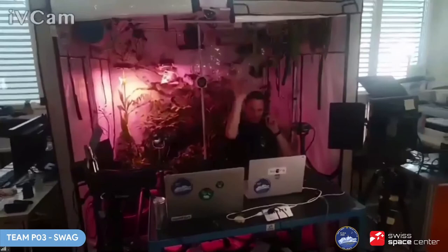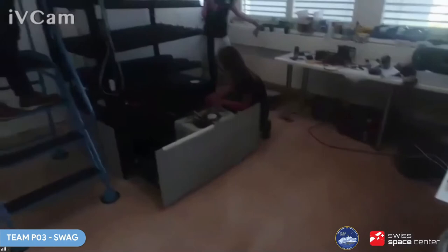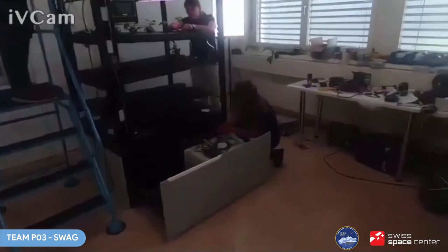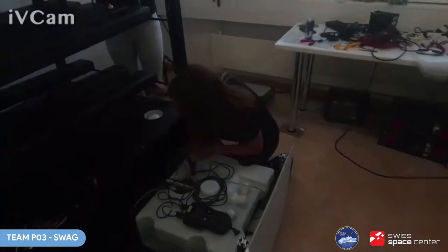Okay. Now Philip is going to the system. The system is still under construction, as you can see here. It will be finished on Monday, I guess. So we are working really hard. On the very right side, you can see Sarah. She is already putting the sensors inside.